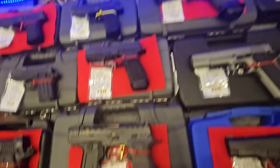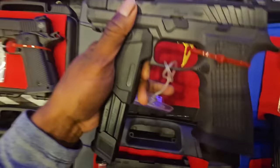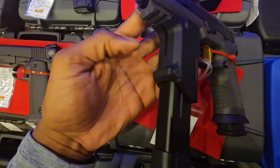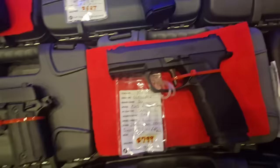This thing is hard. Victor Comp. Extra mag holder. Yo, that is tough. That is super tough. It's just a mag holder though. Then we got the Macro. That's the Macro. Yep. Okay, then you can get a little bit bigger size.